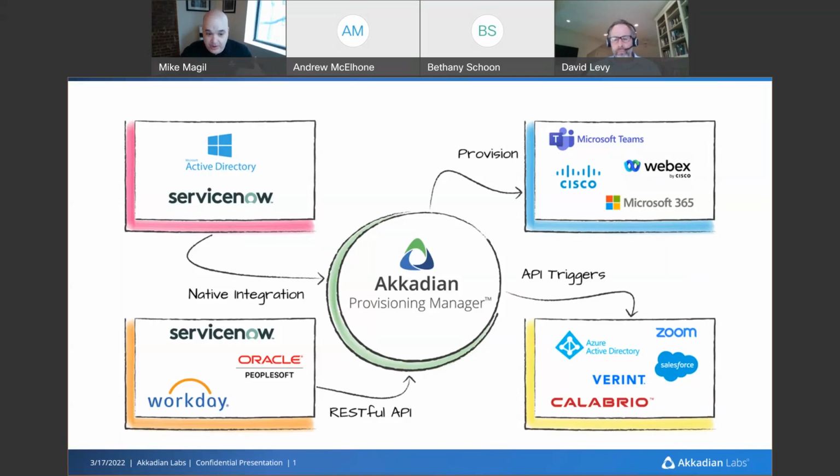And going down to the bottom left corner, let's talk about the RESTful API. This is the ability of external third-party applications to call into Provisioning Manager through our own RESTful API. So you see ServiceNow shows up again. We can make calls to Provisioning Manager via ServiceNow on a RESTful API. We have Workday, Oracle, PeopleSoft, which is by Oracle. We have many other options.